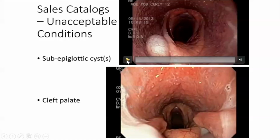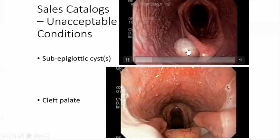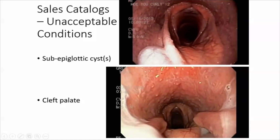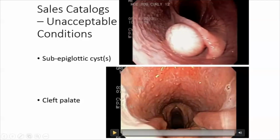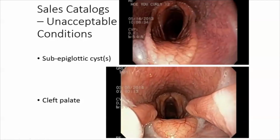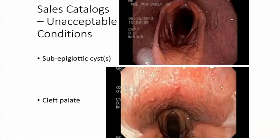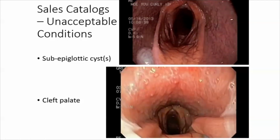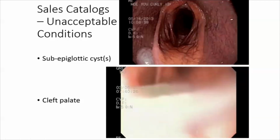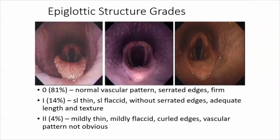Subepiglottic cysts. You see that big egg-shaped thing underneath the epiglottis at the top there. That is not acceptable, and that is something we can solve. We go in and take that out, usually using a laser through the mouth. And the bottom one is the cleft palate. A long time ago, some of those made it to the sale, but they don't anymore. You can imagine those horses don't function well, and a lot of them with a cleft palate as a young horse get euthanized because they're aspirating and whatnot. So those are all unacceptable conditions.